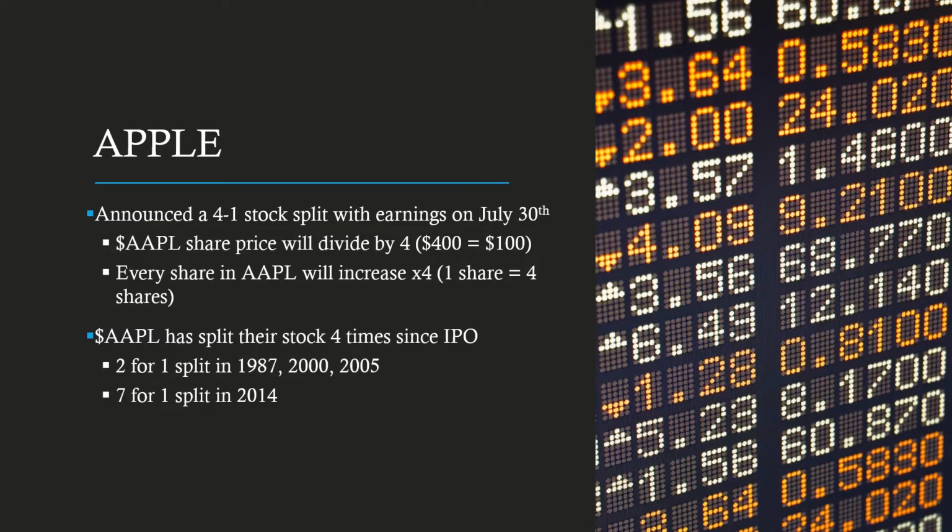Now, it doesn't always have to be a 4-to-1. For instance, Apple has split their stock 4 times since IPO. They did 2-for-1s in 1987, 2000, and 2005, and they actually did a 7-for-1 in 2014. So it really depends on what the company is trying to accomplish.